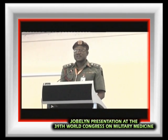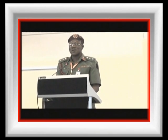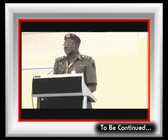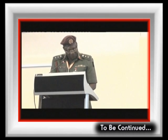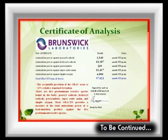This just tells us that this common food substance, dawa guinea corn, has a lot of medicinal property if the extracts can be harvested properly. According to a Brunswick Laboratory study in the US, the Brunswick Laboratory is chosen by the FDA in America to monitor antioxidant claims and the health benefits of antioxidant compounds, which is determined by the antioxidant effect.